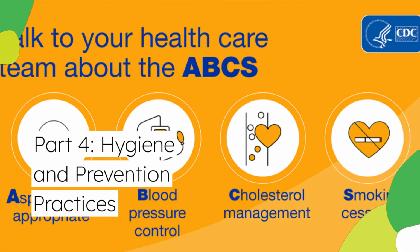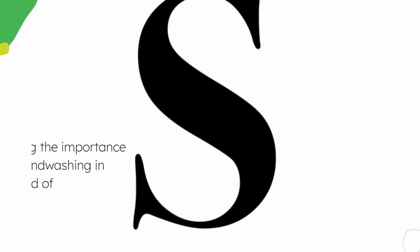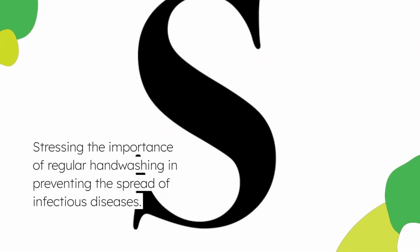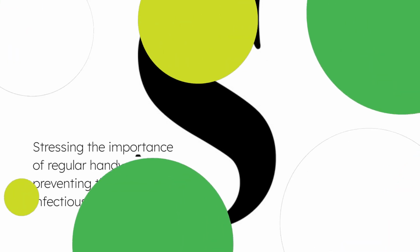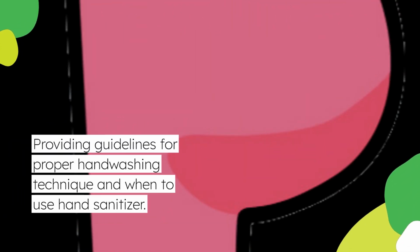Part 4. Hygiene and prevention practices. Segment 1. Hand hygiene. Stressing the importance of regular hand washing in preventing the spread of infectious diseases. Providing guidelines for proper hand washing technique and when to use hand sanitizer.